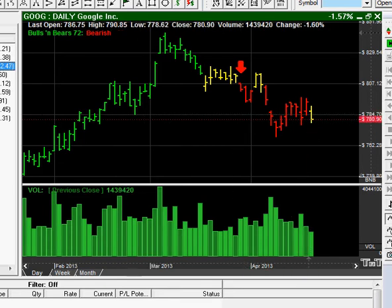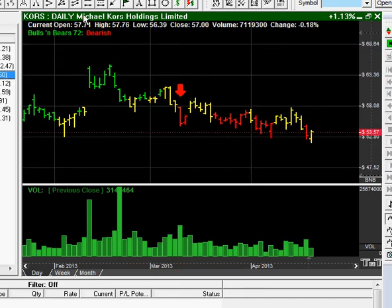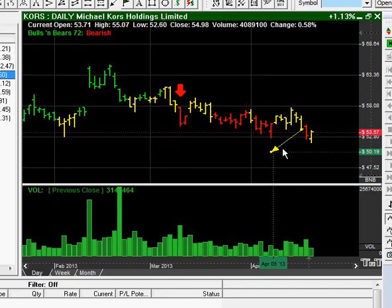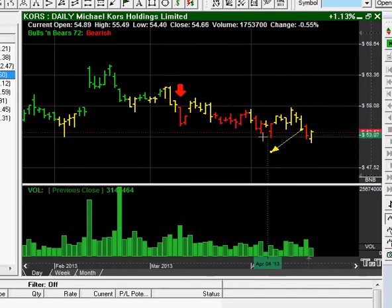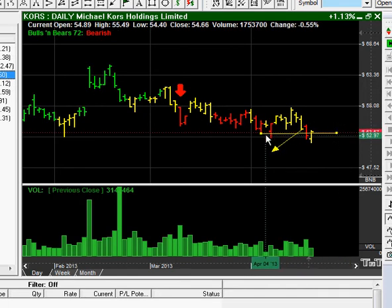Michael Kors, this is the one we went short yesterday. We went short right here. But anyway, we went short right on the break of this bar. And then it's come up. It's kind of making, what it'll do is it'll break out. And then see how this is like a minor support area here. These two bars, I didn't draw it exactly right. I can pull that down there a little bit.